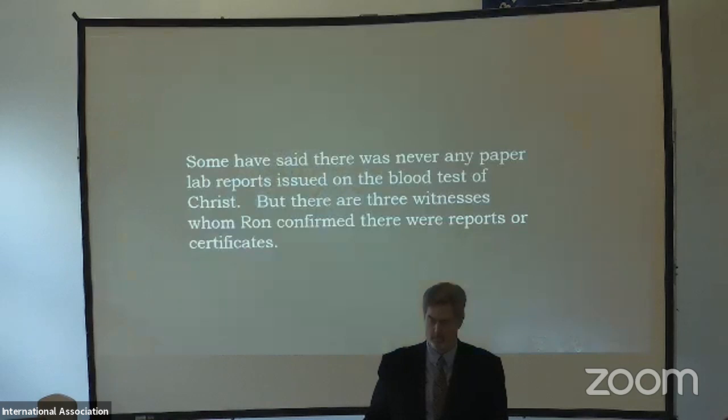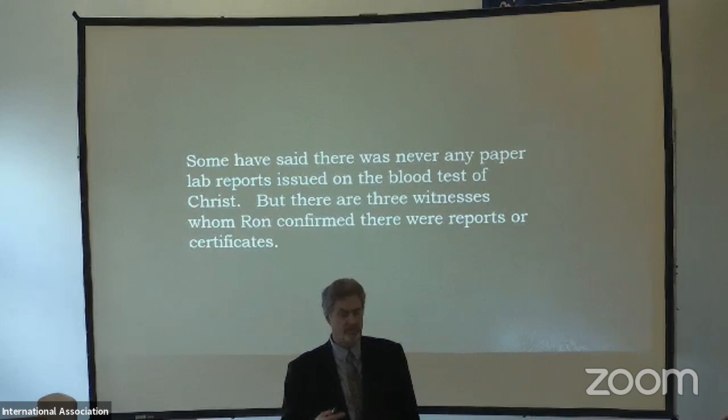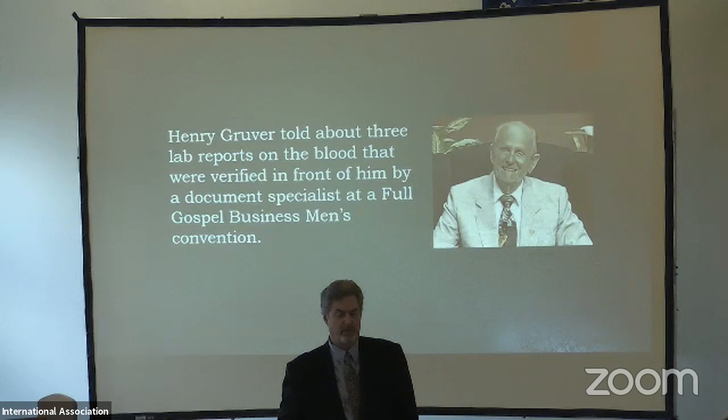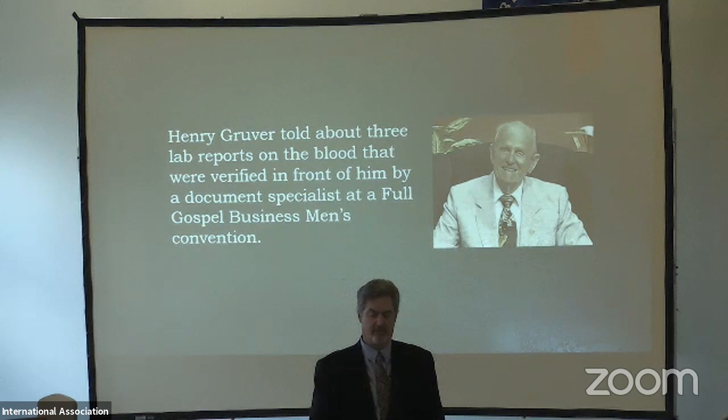Some have said that there's never been any paper lab report issued on the blood test. I mean, that doesn't make sense. The most important lab test you'd ever have done. But there are three witnesses whom Ron confirmed there were reports or certificates. One was Henry Groover. He told about three lab reports on the blood that were verified in front of him by a document specialist at a Full Gospel Businessmen's Convention.